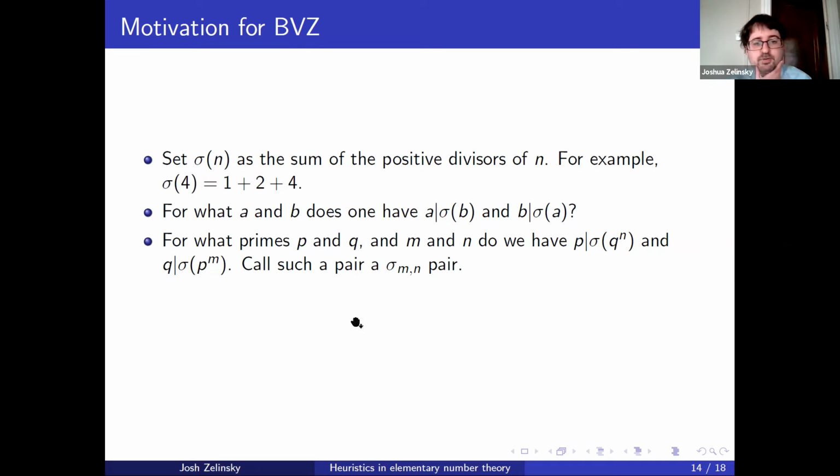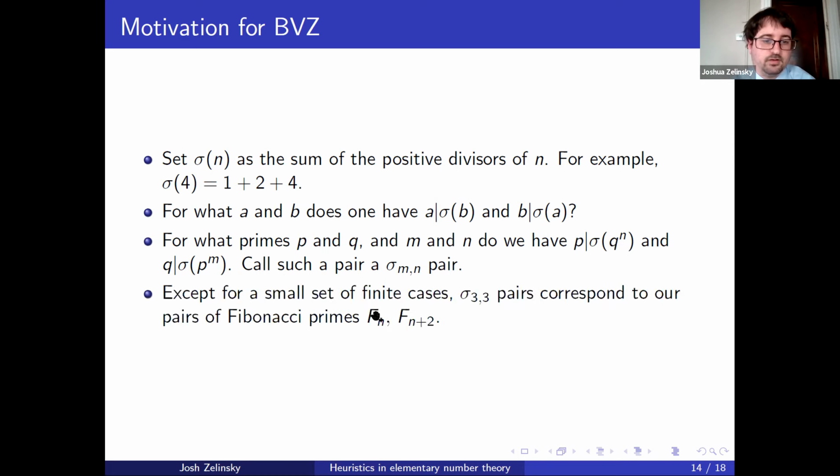So we'll call such a pair a sigma m-n pair, where P divides sigma of Q to the N and Q divides sigma of P to the M. We analyzed a whole bunch of small cases of M and N. One of the cases was sigma 3,3. We were able to say that except for a small set of finite cases, sigma 3,3 pairs come from a pair of Fibonacci primes that are exactly two indexes apart.